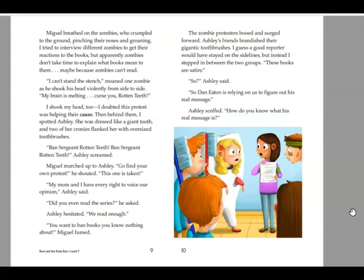I guess a good reporter would have stayed on the sidelines, but instead, I stepped in between the two groups. "These books are satire." "So?" Ashley said. "So, Dan Eaton is relying on us to try to figure out his real message." Ashley scoffed. "How do you know what his real message is?"